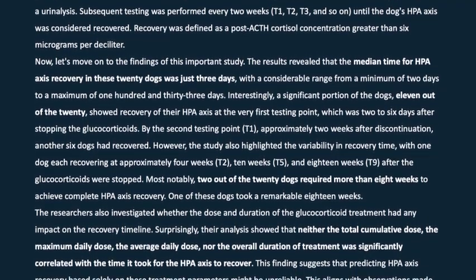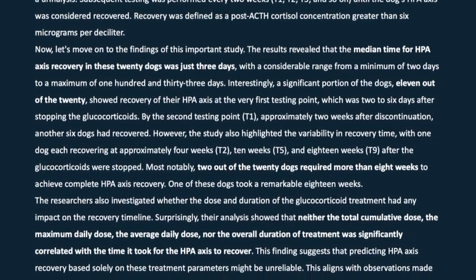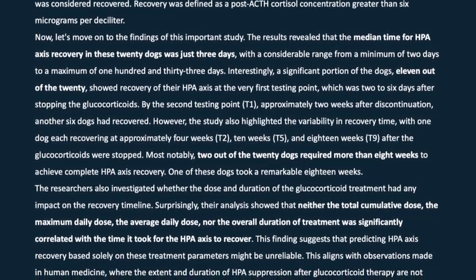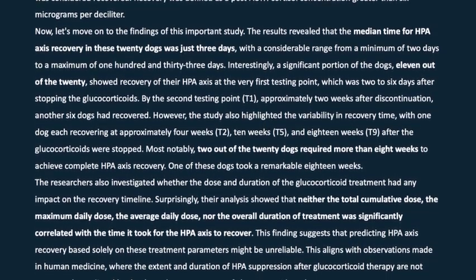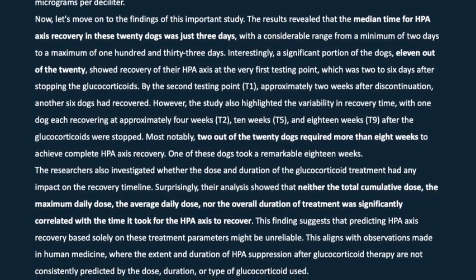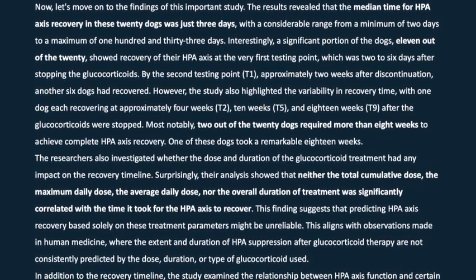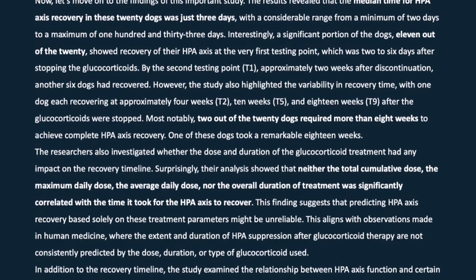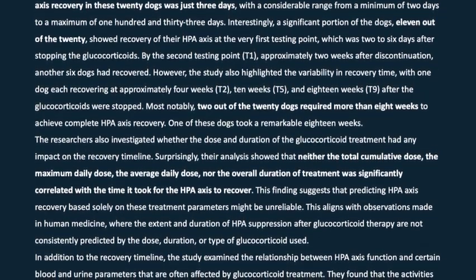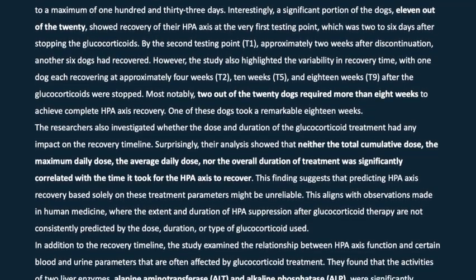By the second testing point, T1, approximately 2 weeks after discontinuation, another 6 dogs had recovered. However, the study also highlighted the variability in recovery time, with 1 dog each recovering at approximately 4 weeks, T2, 10 weeks, T5, and 18 weeks, T9, after the glucocorticoids were stopped. Most notably, 2 out of the 20 dogs required more than 8 weeks to achieve complete HPA axis recovery. One of these dogs took a remarkable 18 weeks.